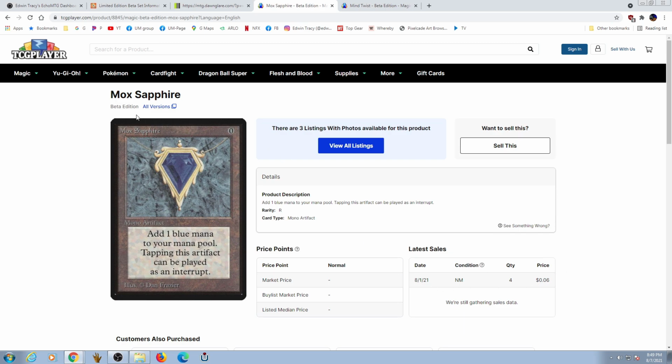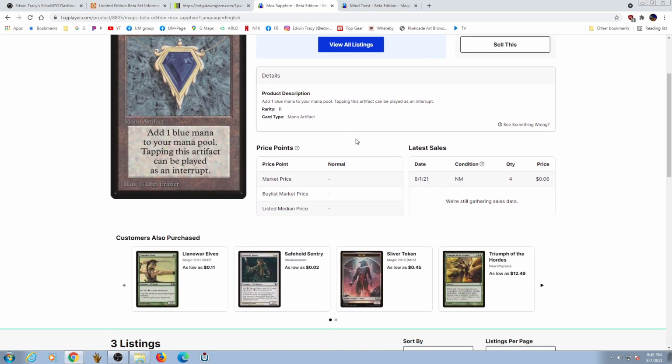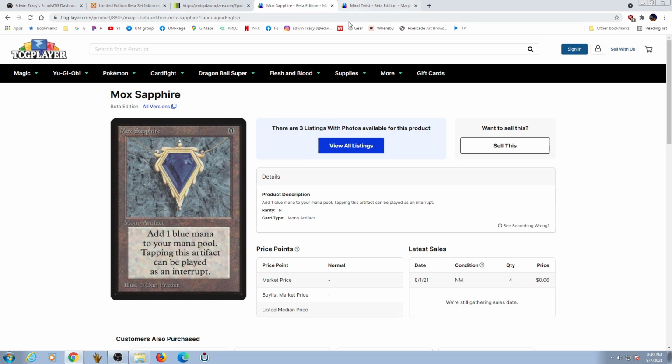So TCG Player is claiming that Mox Sapphire, 4 copies of it, sold on 8/1/21 for 6 cents each. That's what TCG Player is claiming. And there's none of them listed for sale or anything, so they don't have any pricing data. Were you the guy that bought the 4 for 6 cents each? That'd be hilarious.